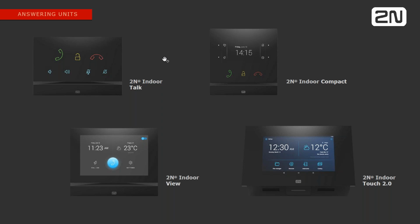And we've got the indoor talk, which is their audio only unit. So if you have an audio only intercom, this would be the ideal unit for just taking calls. And we see a nice big button here for unlocking the door. These buttons really are very intuitive and you can't really go wrong. The indoor compact features a 4.3-inch video screen with a few more controls, and we see the nice big buttons here at the bottom as well. Take the call, unlock the door, end the call.